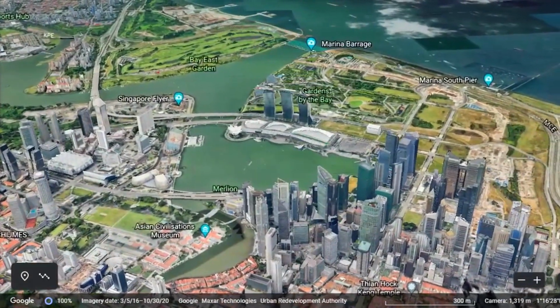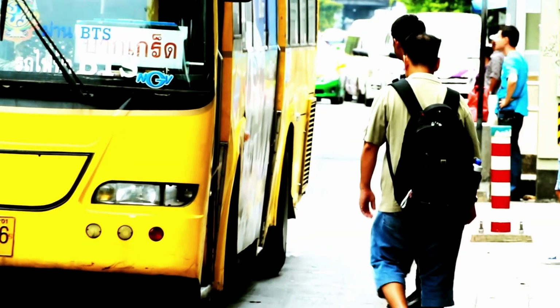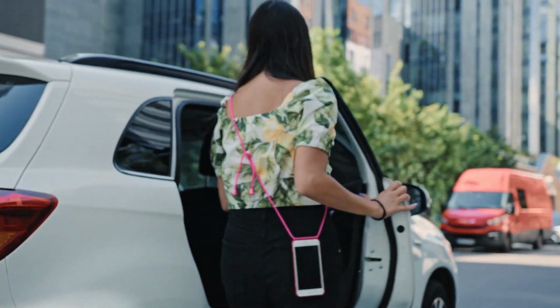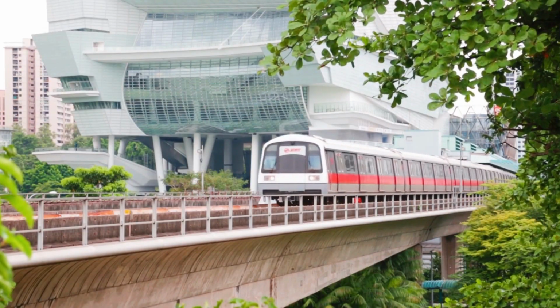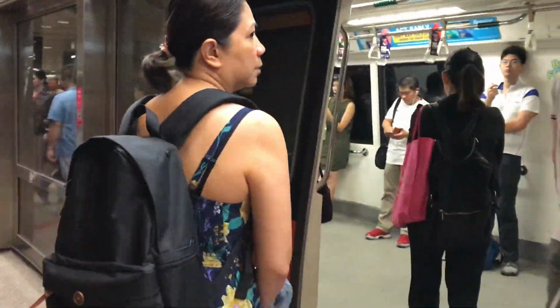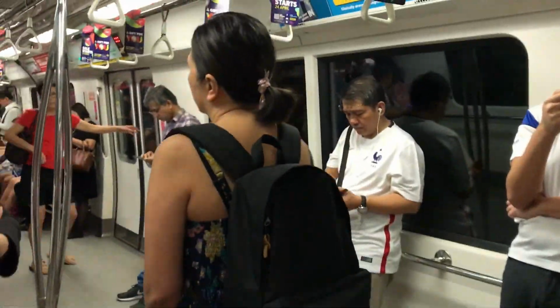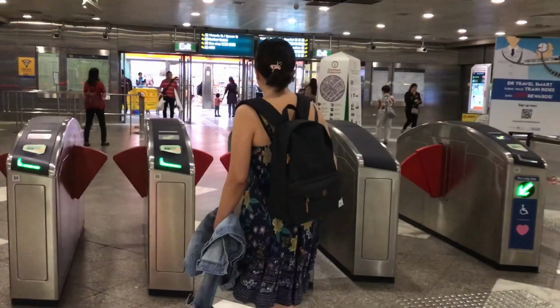To get around the city, you can use a taxi, a bus, Uber or Grab, and or the popular transit. We prefer transit as it is easy, more convenient, with a wide network of transfers around the city.